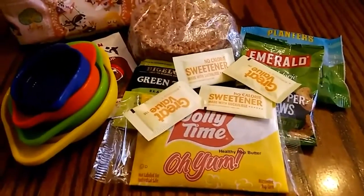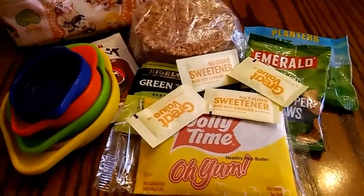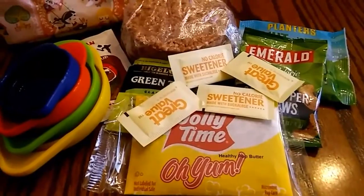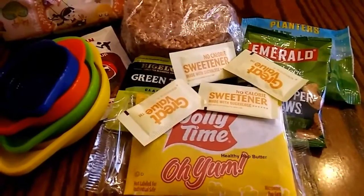So those are all of the items, guys, and I forgot to say that since these items don't really expire quickly, I can keep them in the car all the time, but I also like to add things like cheese and fruits and veggies to my snack bag, but I only add those the day of because those are just things that aren't going to last, obviously.